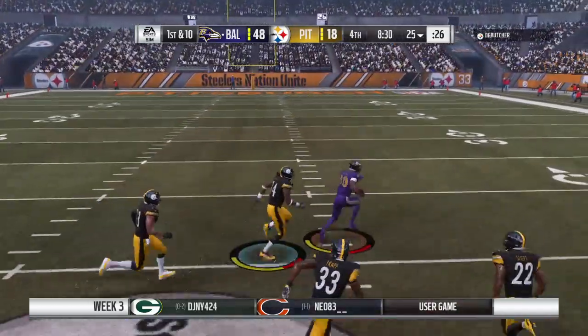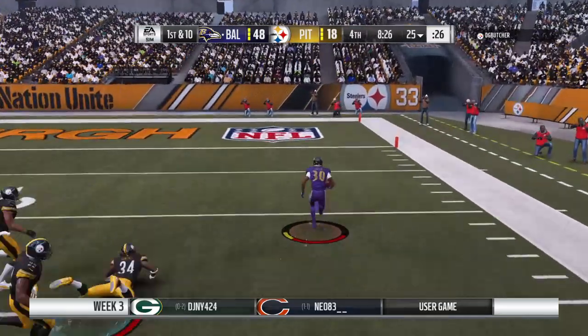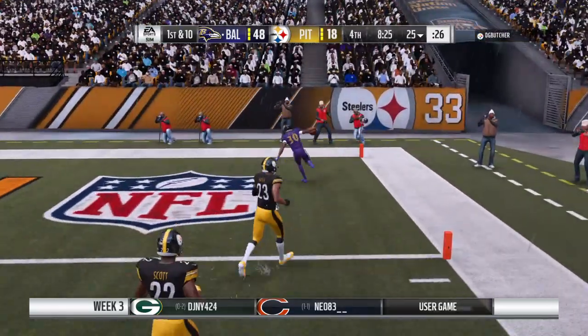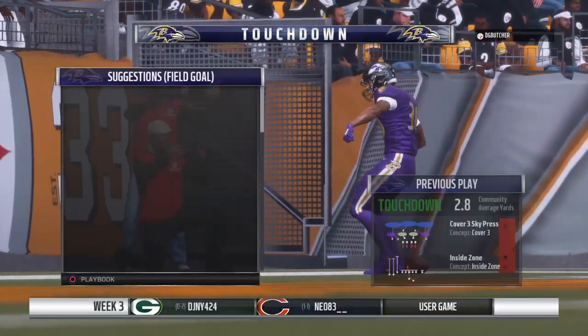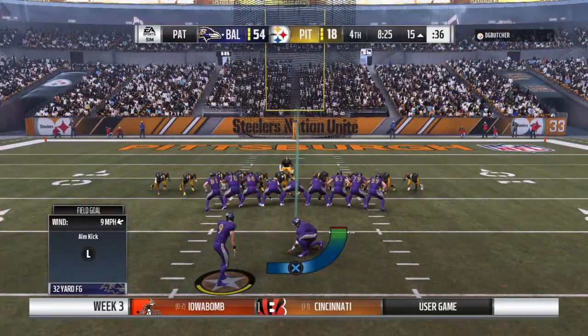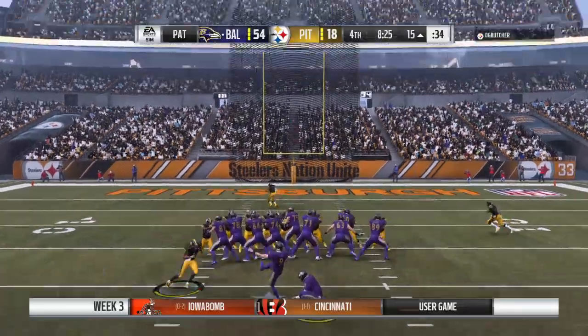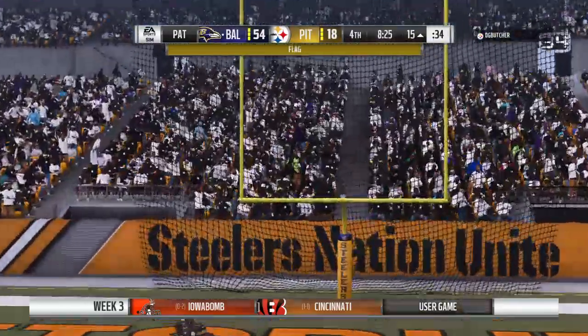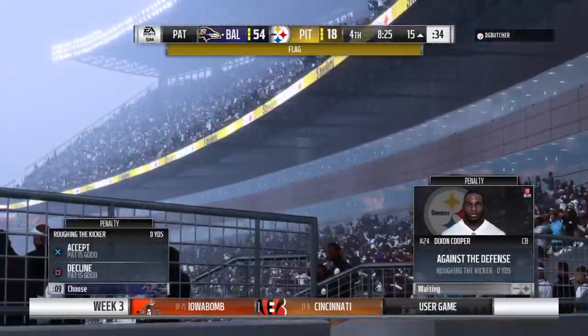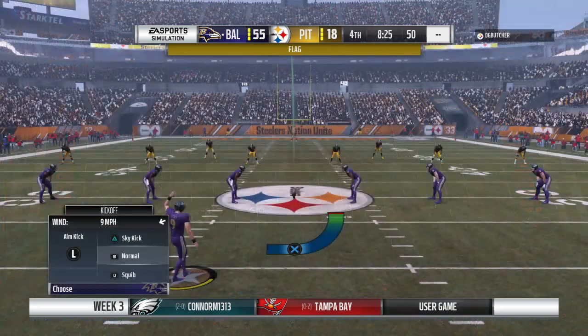And bulldozing his way through. There he goes right side. And all the way in for a Ravens touchdown. A big play there with 2 touchdowns on the season, both in this game. And the Ravens add on. And his kick is right through. They're down here in the 4th, and that personal foul penalty is not going to help.